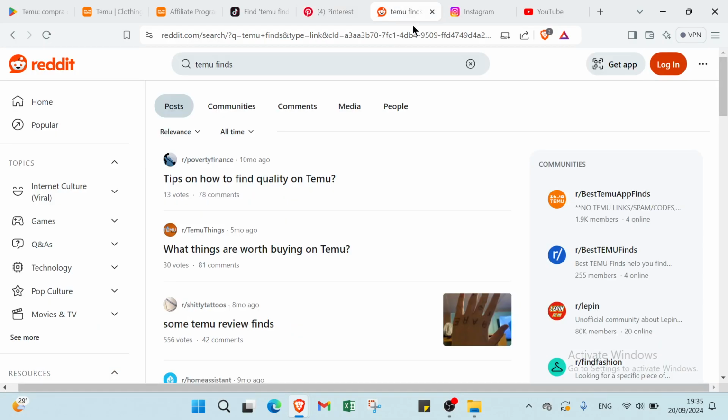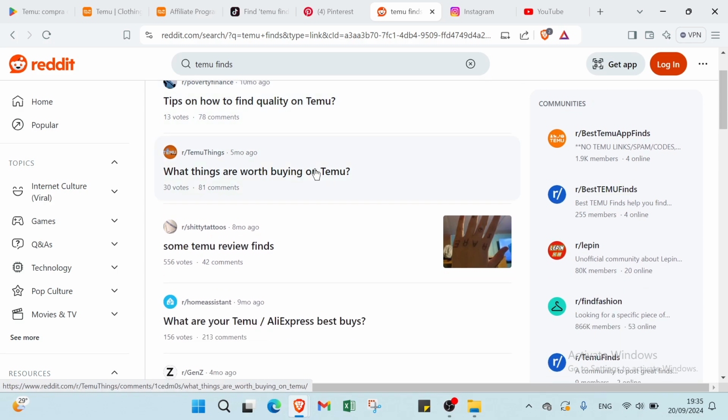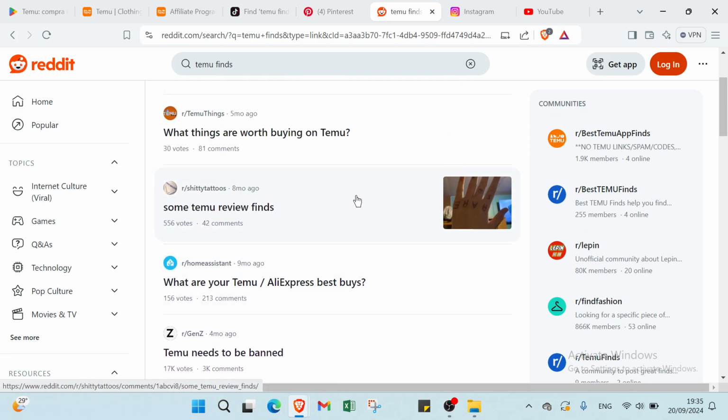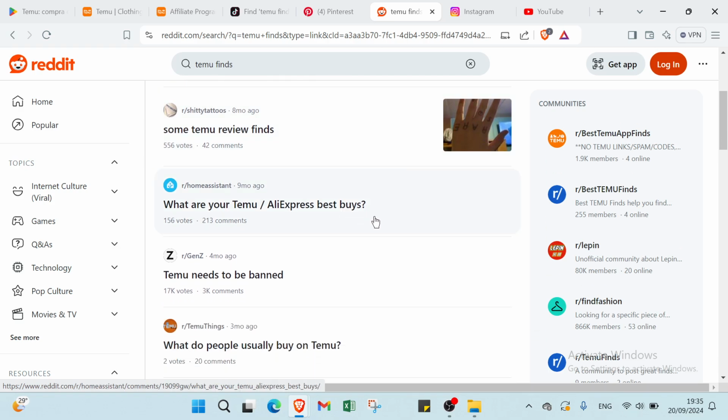Then we have Reddit. So to earn money on Temu through Reddit, join relevant subreddits where you can share product recommendations, create helpful posts that highlight popular Temu items, and include your affiliate link. Following subreddit rules, engage with the community by answering questions and providing valuable insights. Use a genuine tone to build trust and encourage clicks.